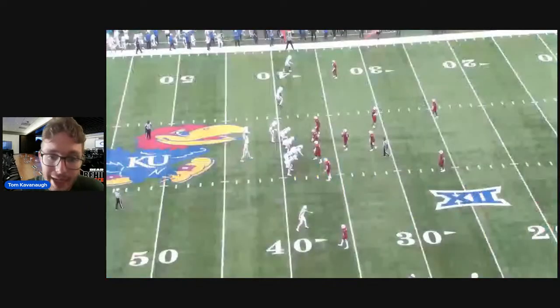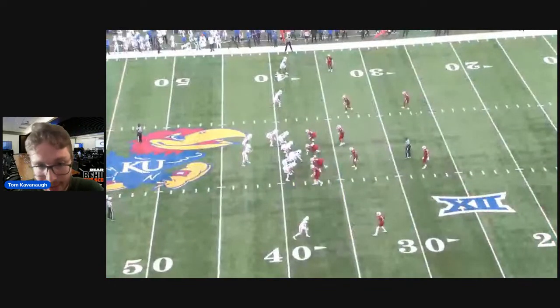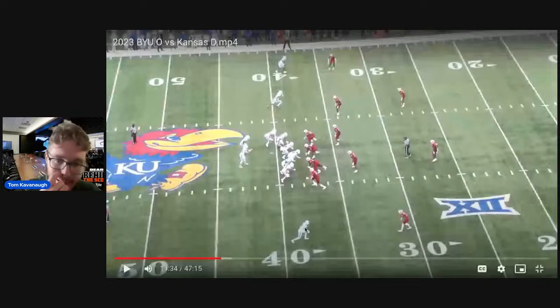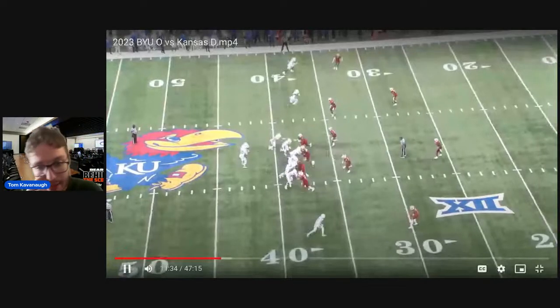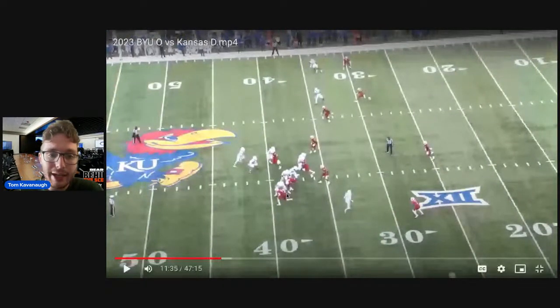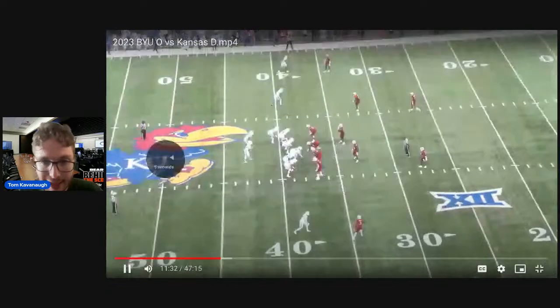I wouldn't assume he's going to be doing a lot of this, right? Where he's lined up so far outside of the tackle. Obviously, he's a little bit shaded inside the tight end, but he can play with tight ends, man. He's not going to give up a lot of ground. He makes sure that edge is set.